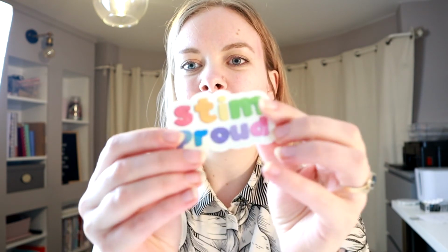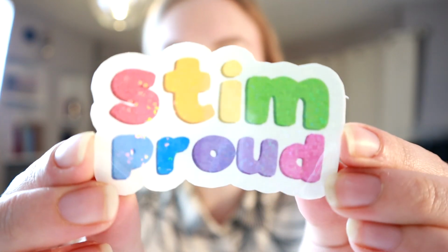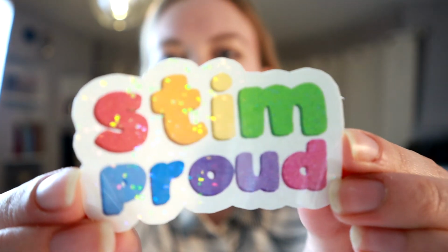So tonight I tuned in to Emily Harvey's Patreon live stream on YouTube. It was about an hour and a half, and during that time I finished my sticker prototypes, which you will have seen. So here they are. Look at the sparkle. I'm actually really pleased with how they've turned out.